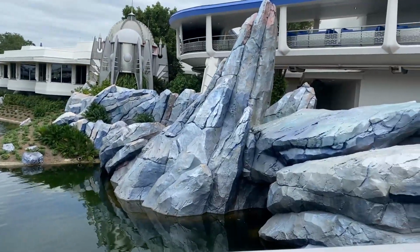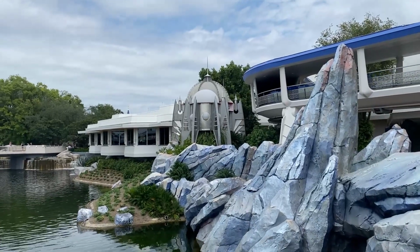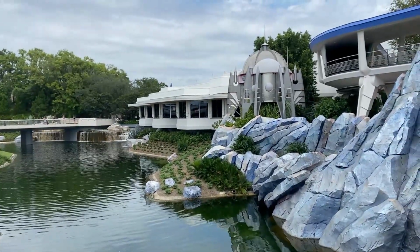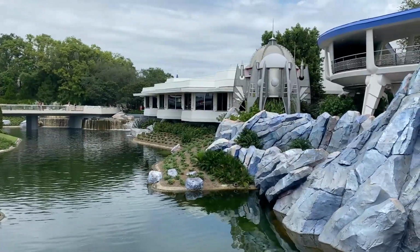More futuristic boulders. Look, wow. Look, a spaceship-ish thing. Interesting. Oh, and then you can see Cosmic Ray's Cafe. See that white building straight over there? That's where we ate lunch. And you can sit in those windows. Again, it's actually pretty good viewing for the fireworks.